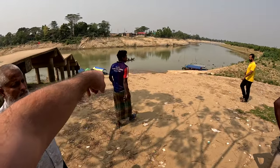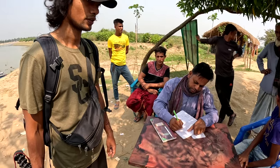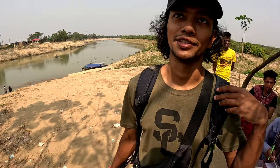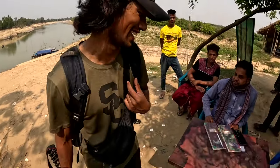Looks like we just get one of the boats into the swamp area. So 1200 for how long? 1 hour? And that'll take us around the swamp and stuff. Yeah, and they told me they're paying the same, so I guess. But they're five, a lot of people.